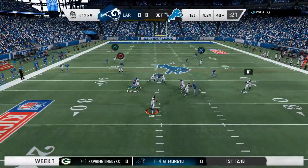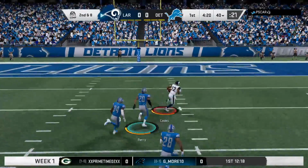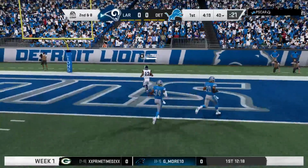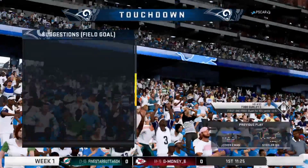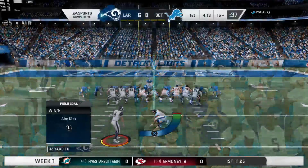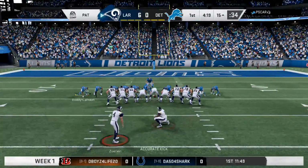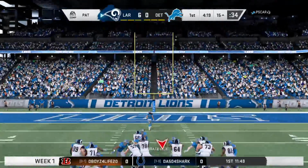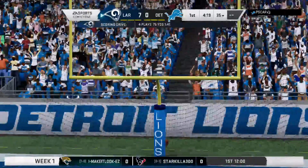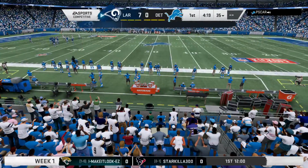From the 40 now on 2nd down. Goff. He's going to fight. It's caught inside the 25. Touchdown, L.A. Brandon Cooks. 60 yards. And they are able to strike first here on their opening drive. Zerline connects on the extra point, and it's now a 7-0 game.